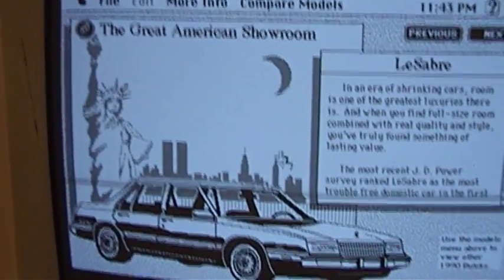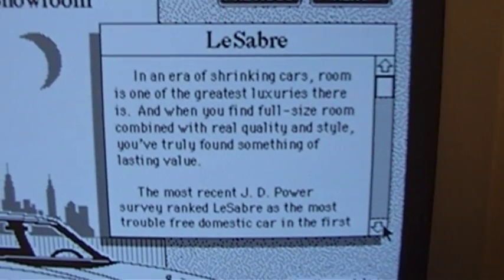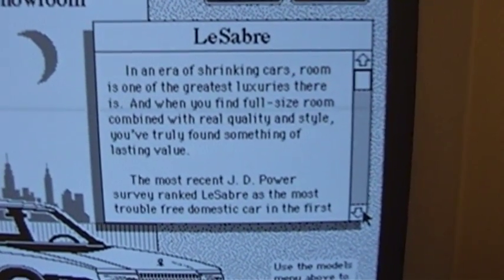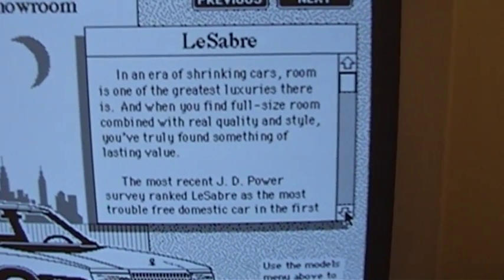The artwork in this program is actually quite nice. I don't know that we're in the era of shrinking cars anymore, but certainly it seems everything on the road these days almost looks like some kind of a Toyota or another.